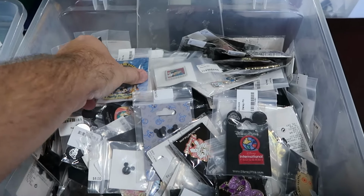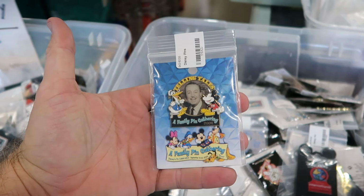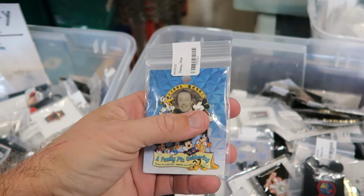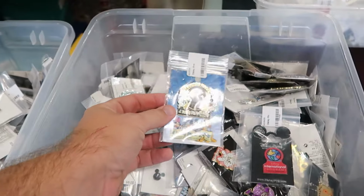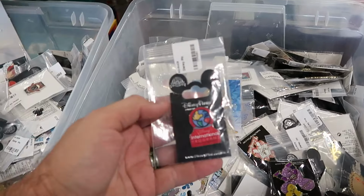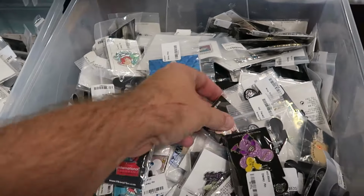You're gonna find all sorts of bins of just random pins here as well. This one here says a family pin gathering 2004. Look at that with Mickey, Donald, and then you have Walt Disney himself. Some really rare pins inside here. They all vary in price. Disney International Program. Let's see what else we got here.